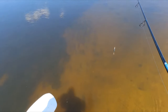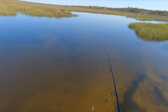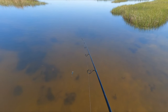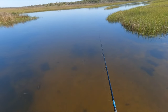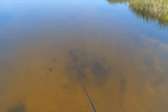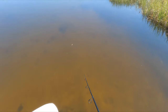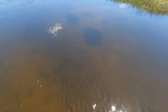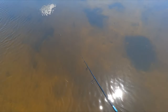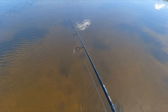Whole bunch of bait fish right there. That's a red. No bite zone. Yeah, we'll see about it, man. Whoa! That was a big trout. Oh, he missed it again. That was cool. Well, easy come, easy go.